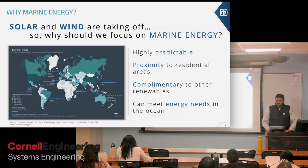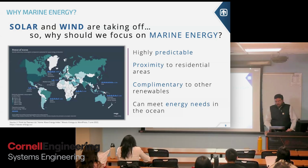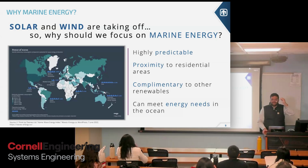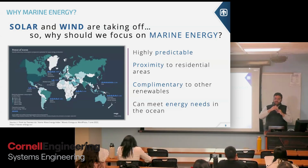It's very close to residential areas. About 50% of the US lives within 50 miles of the coast. And it's complementary to other renewables. And what do I mean by that? If you think of wind and solar in the northern hemisphere, they tend to lull during the winter. There's less wind and solar energy during the winter. And wave energy is the opposite. It tends to peak during the winter.